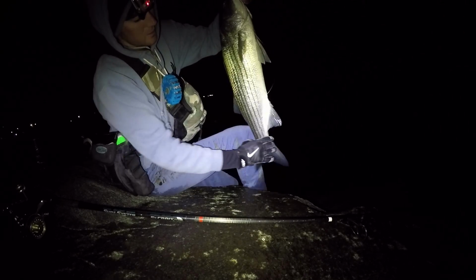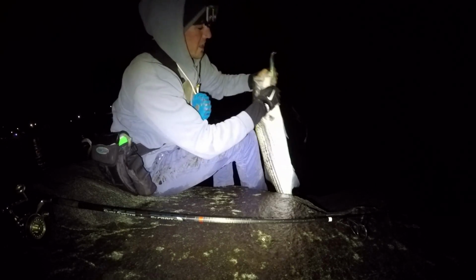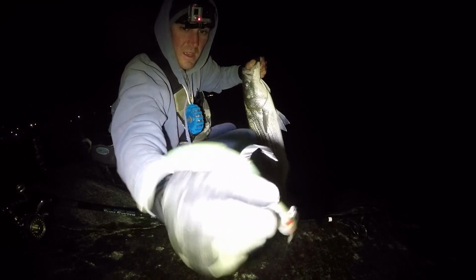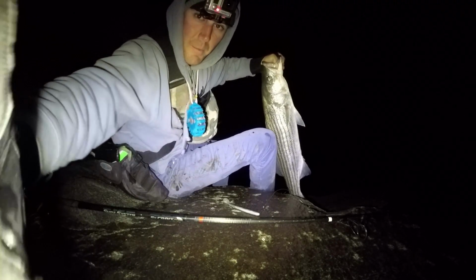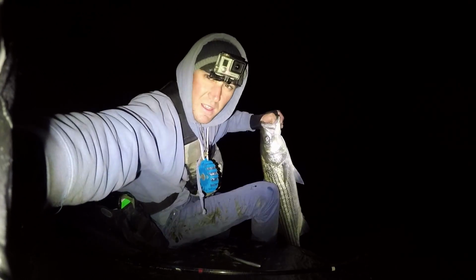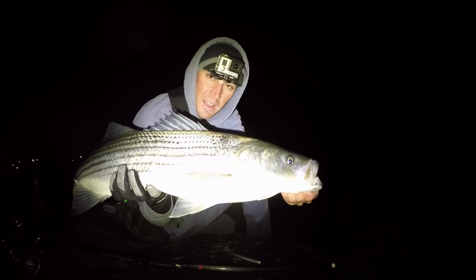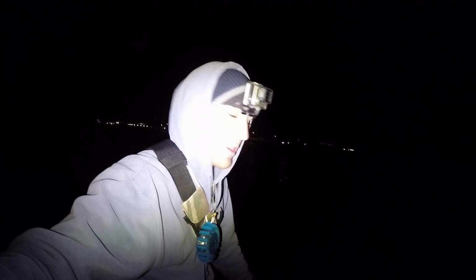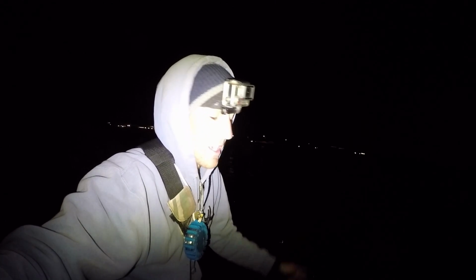Woo! Gorgeous fish, real skinny, but that's why she was looking for this eel, looking for something big to eat, and I tricked her. Let me give you a better look here. I can't really see where my camera's at. But heck yeah, nice fish. There he goes. All right, so that's pretty good. I missed the hook set for you guys, but maybe I'll get into a few more fish and I can get the hook set.